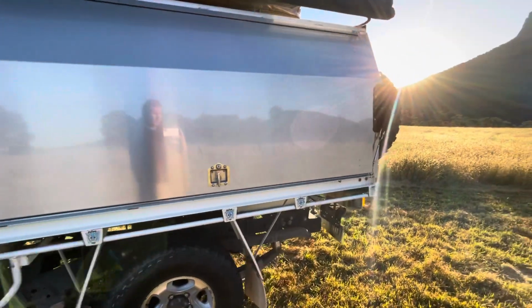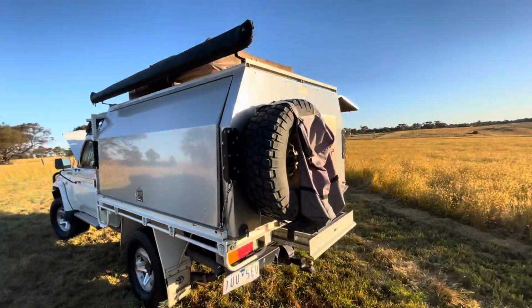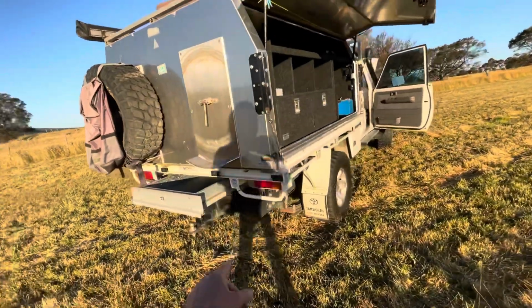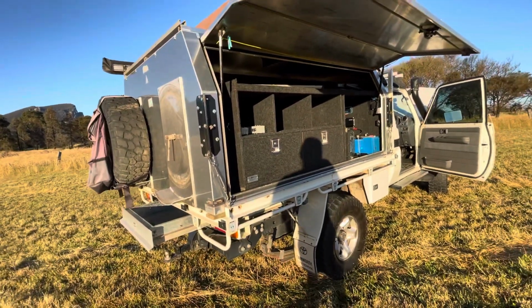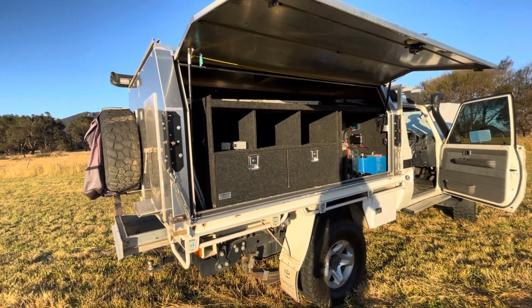You can do some pretty cool things with a cruiser, but this is a reliable, honest rig that will take you absolutely anywhere you want to go. Still got 3.5 ton towing with the extra heavy duty Toyota bars. So if you wanted to tow a van, you could easily do that with this car as well.